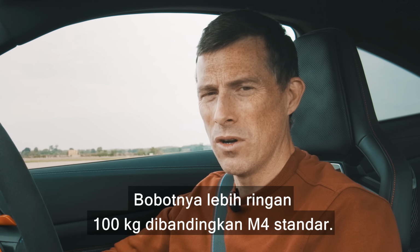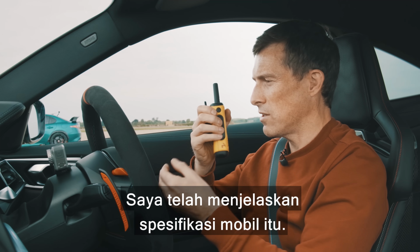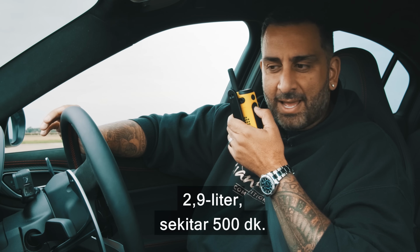So Yianni, tell me about your car. It's a Giulia, one of 500, in green. But I've told you the stats on this car already. Can you not remember what I said? 2.9 litre, 500-ish brake. You can't do ishes. We need to be accurate.